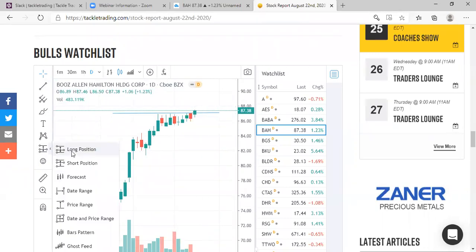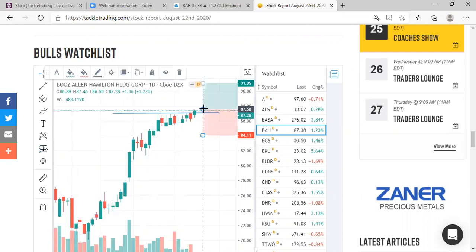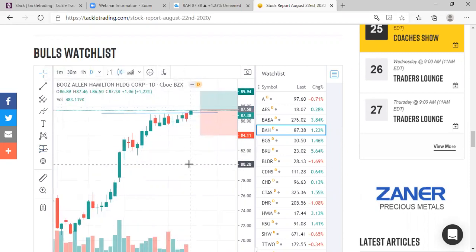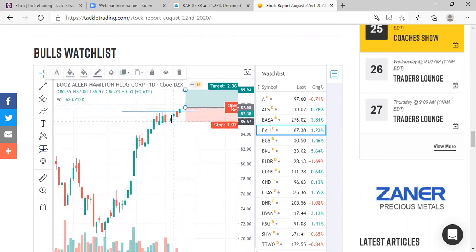But say we wanted to at least prep a long trade on Baker Hughes here out of the stock report. Go into the long position, and let's say I want to set my order up to get me in just above today's high. I'm not going to be too specific here. There we go, and that's where my entry would be. I've got a target in mind of $90, and I'm just using this as an example, you may like it, you may not. Then we can scroll this up and say, well, I'd like to put my stop loss below today's low.